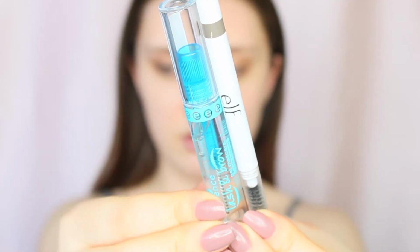I'm gonna do my brows. Okay, so the next thing that I'm gonna do is I'm gonna do my brows. So I'm using the e.l.f. Brow pencil in the shade Taupe. The shade Taupe? Yeah, the shade Taupe.